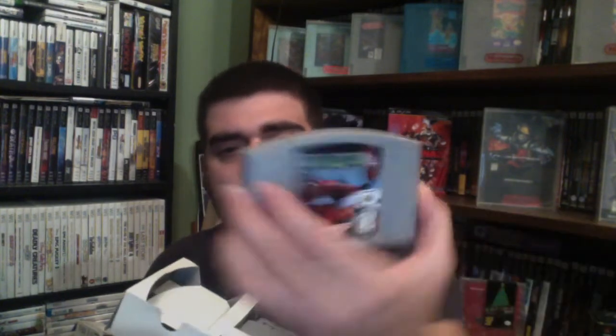First up here, we have the manual, Star Fox, there you go. And then we have the cardboard insert, which houses the first party Rumble Pack. Very cool, as well as the game there. But yeah, very cool.